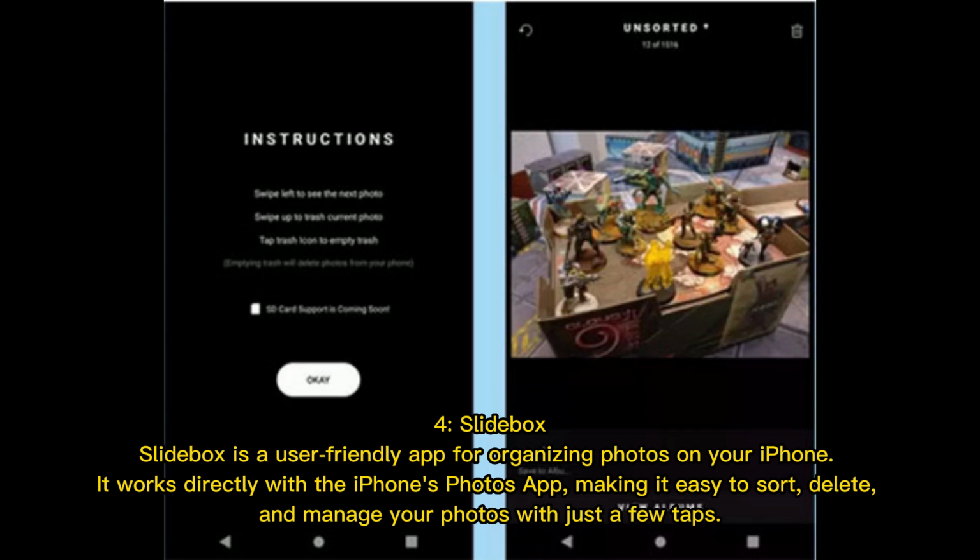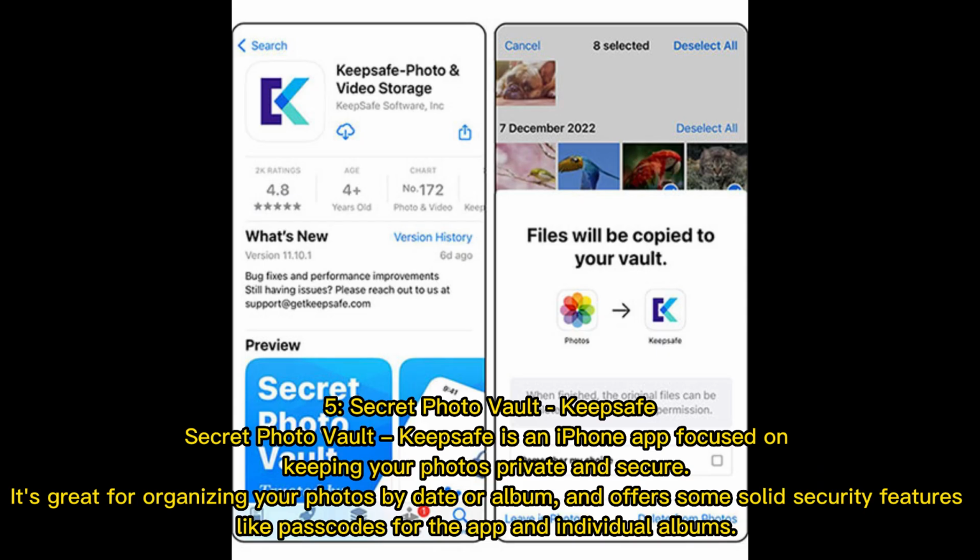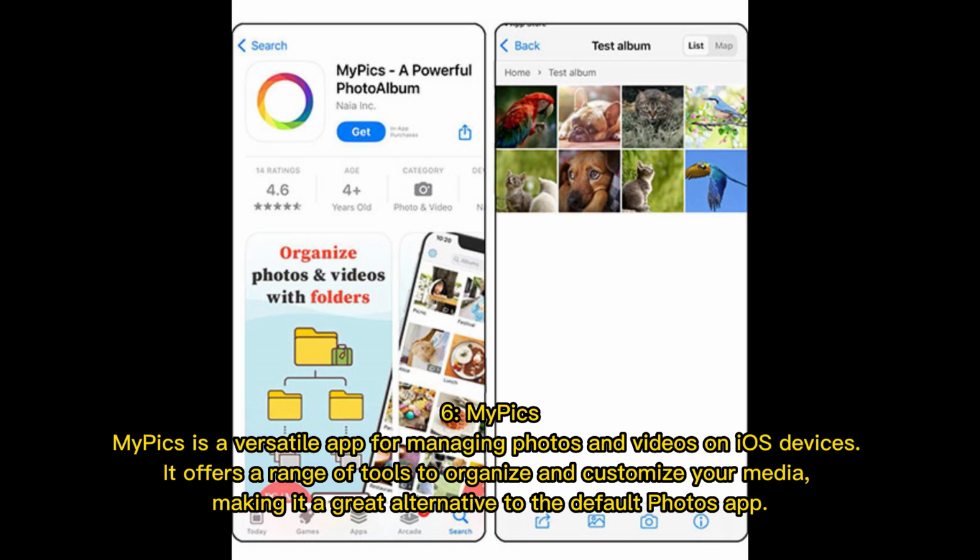a few taps. 5. Secret Photo Vault Keepsafe. Secret Photo Vault Keepsafe is an iPhone app focused on keeping your photos private and secure. It's great for organizing your photos by date or album, and offers some solid security features, like passcodes for the app and individual albums.